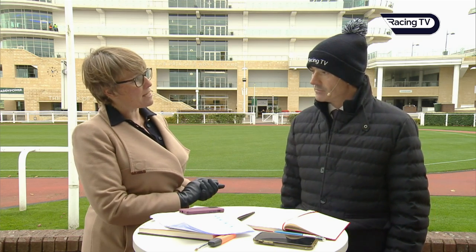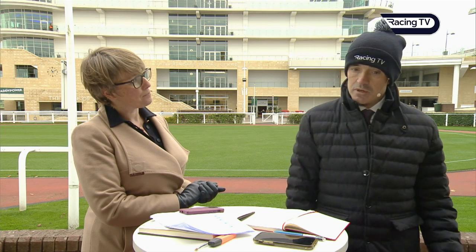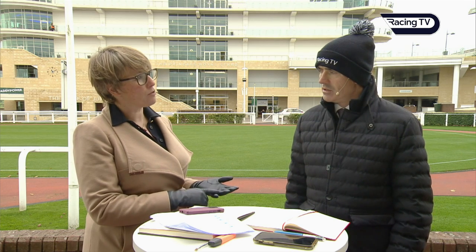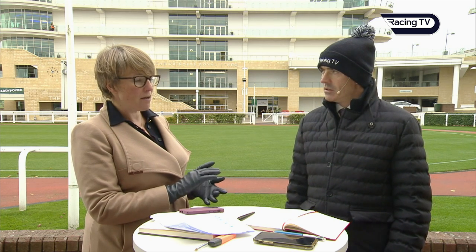Does she need to go right-handed? She definitely jumps to her left, so go on. That's just she wants to go left-handed, no? Well, I mean, when I look back at her form, there's a toy, there's another earlier one left-handed that seems to be below the level of her right-handed form.